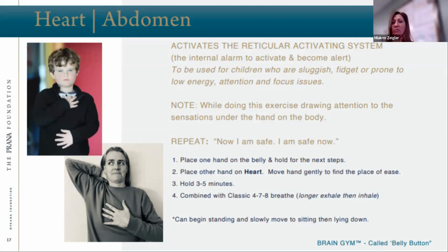And to yourself, it's a statement. It is finding again that place of ease, holding for 3 to 5 minutes here, doing that classic 4-7-8 breathing. It's always longer on the exhale. And again, you can do it standing or lying. And it's really just repeating a statement of, now I am safe. I am safe now. And it's just tapping into being in a safe place.